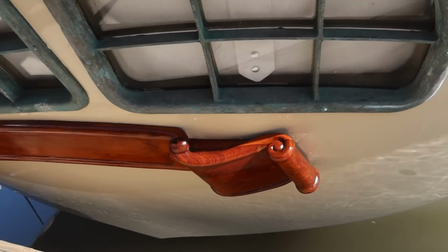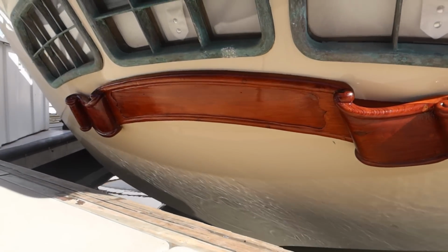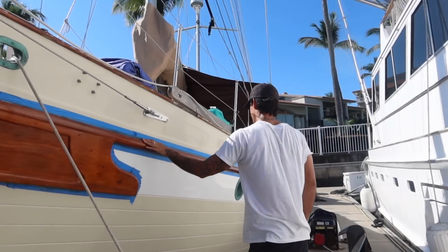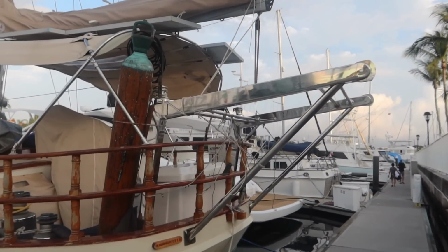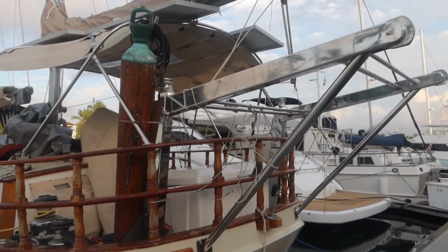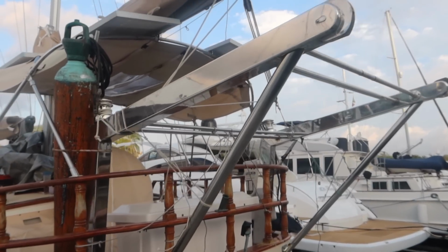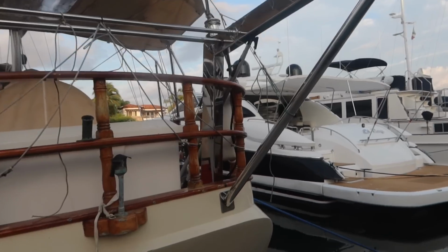There it is, guys. Ooh, looking sexy. Look at that. Ooh, looking good. Right, really exciting. So this is the davits that Arturo is making. Looks like a great job. This is his second day working on this. He's a really nice worker, as you can see.